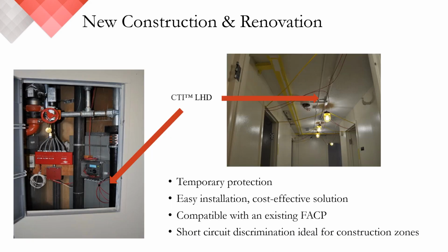Providing temporary detection and protection for construction and renovation sites is one of the fastest growing applications for our linear heat detection. And what we're seeing is that as more jurisdictions around the country continue to embrace NFPA 241, there's more and more implementation of temporary detection within these sites.